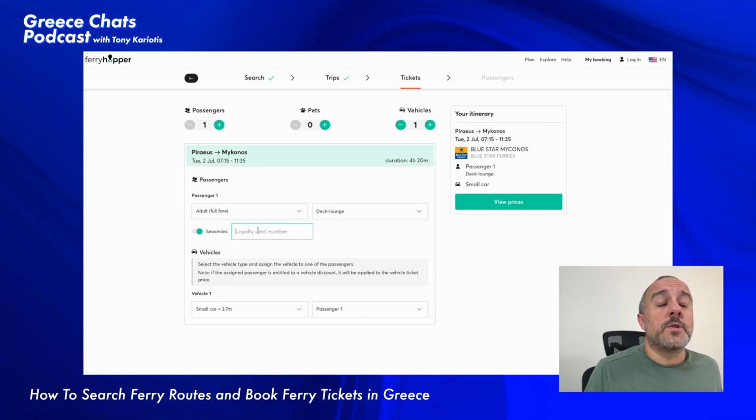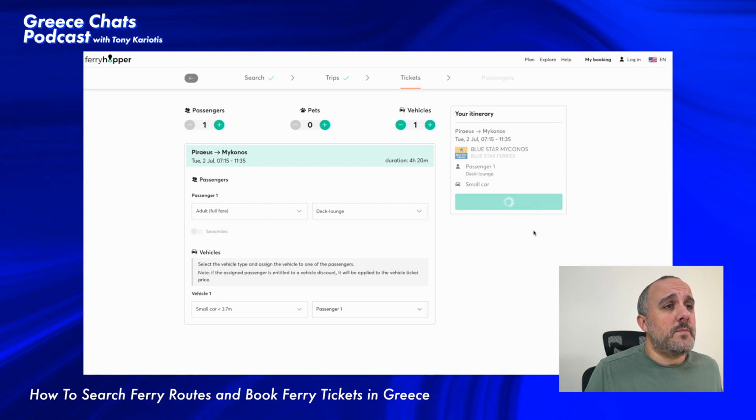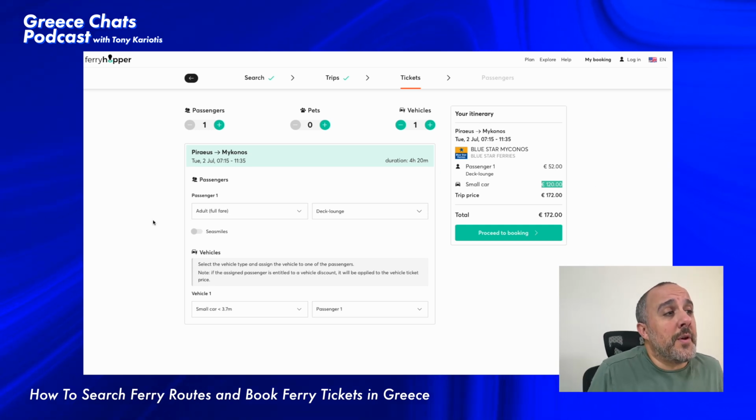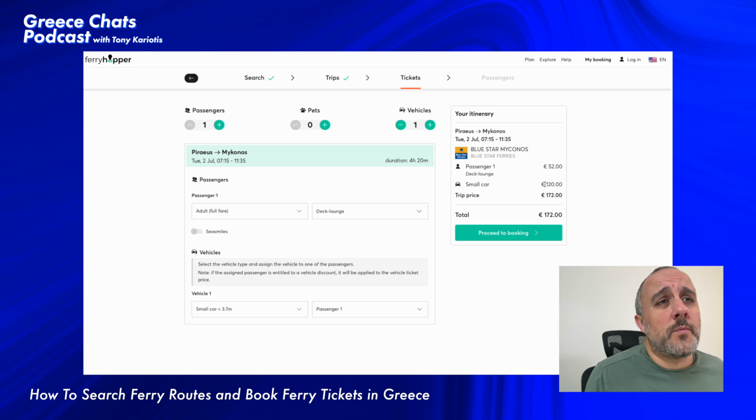This will save you, especially when you have cars. It doesn't really give you discounts on the regular ticket, but it will discount you for putting a car on. I'll turn it off for now. I'm going to view prices, and you'll see that your regular ticket's $52, bringing the car is $120. If you're only going there for a couple of days, I wouldn't recommend that, because it's going to be another $120 to bring it back. However, if you have Sea Miles and you put your number in, that will lower this 120 part to about 85 euros. So you'll save about 35 euros there.